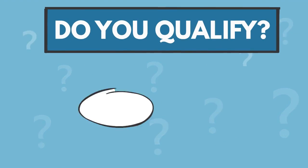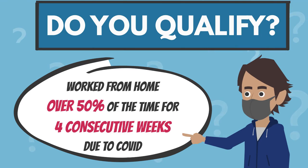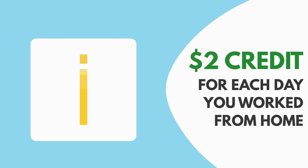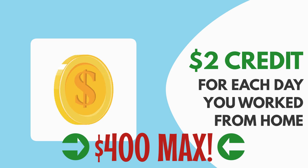In order to qualify for this credit, you must have worked from home for more than 50% of the time for 4 or more weeks straight because of COVID. How much do you get? A $2 credit for every day you worked from home, up to a maximum of $400 for the year.